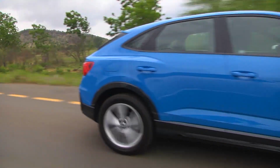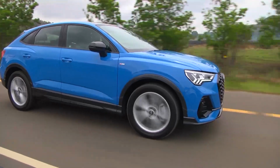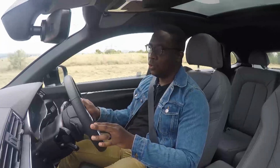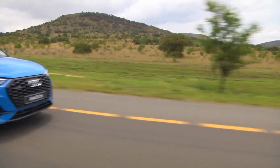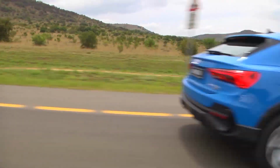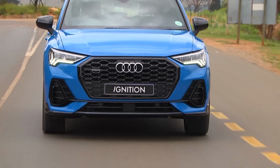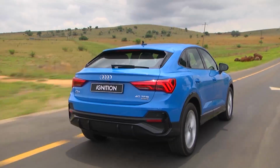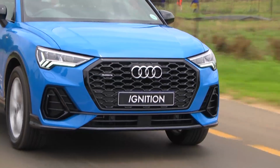So what's on offer in this new Audi Q3 Sportback? Well, firstly, you've got the 35 TFSI, which is what starts you off in the range. That is powered by a 1.4 turbo producing 110 kilowatts and 250 Newton meters of torque. And then you get what we're currently in, which is the 2-liter turbo variant called the 40 TFSI, and that produces 132 kilowatts and 320 Newton meters of torque.